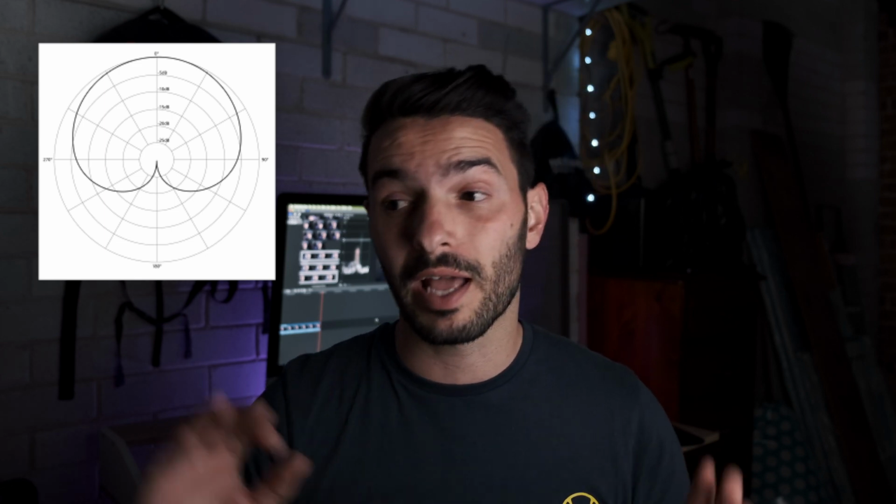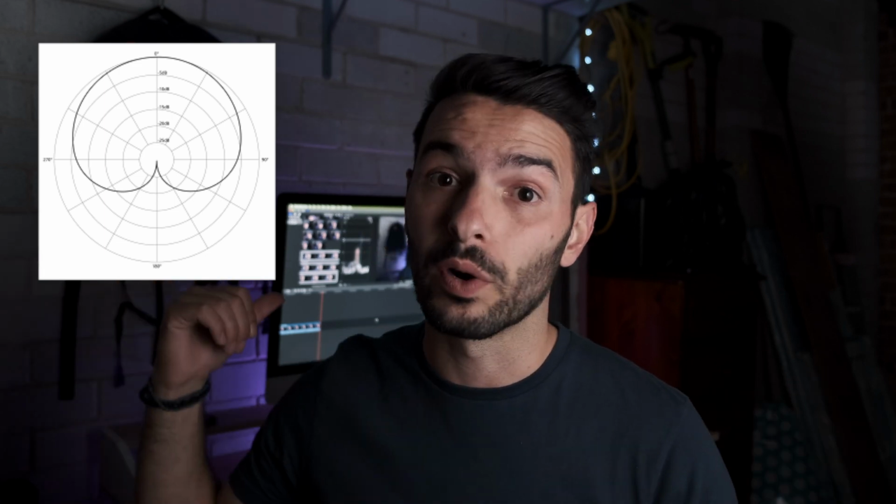Now you have to remember that Videomicro is not a shotgun microphone, it is a cardioid microphone. And what that means is its polar pattern is set up so it's grabbing audio from the front and the sides, but ignoring the audio coming from the back, which means you have a slightly narrower band that it's capturing, which means it can be just that little bit more directional in how you place your mic.